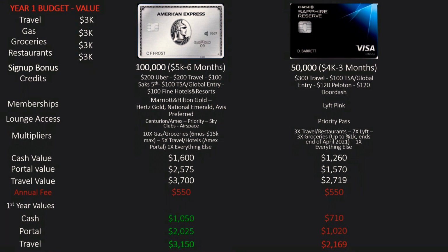You can see that in every scenario, the first year, the American Express is just killing it. It's just, guys, it's not even close, okay? In some cases, we are at like 30% more at the minimum, and that's for cash. And you can see that when it comes to portal, it's double. And when it comes to travel partners, it's at least 50% more. And that makes a big difference for me. I love Chase, I really do. I love how straightforward they are, but right now it's not even close.